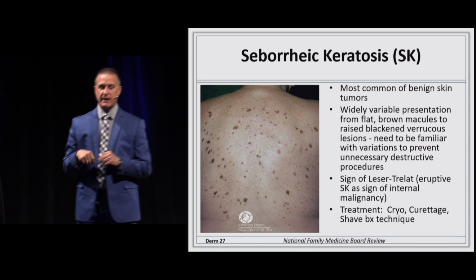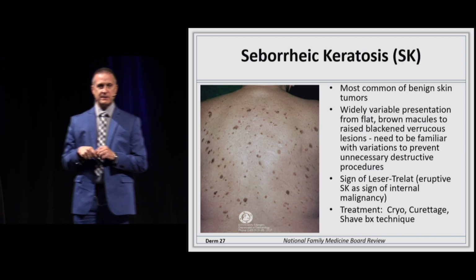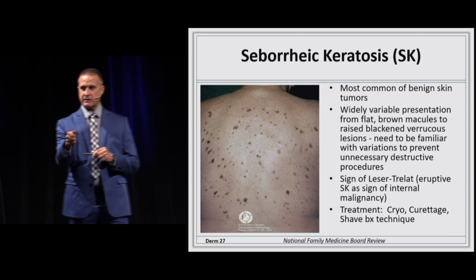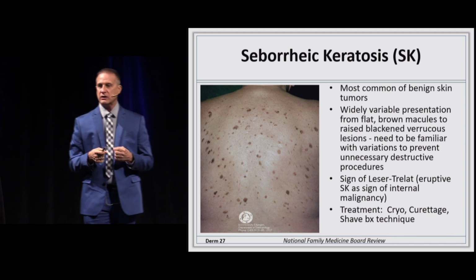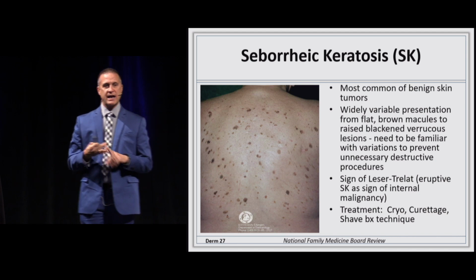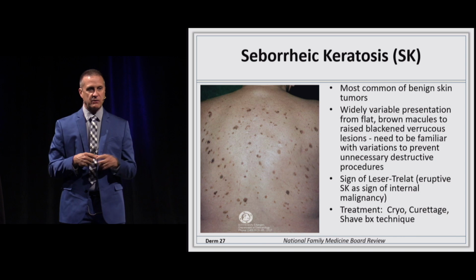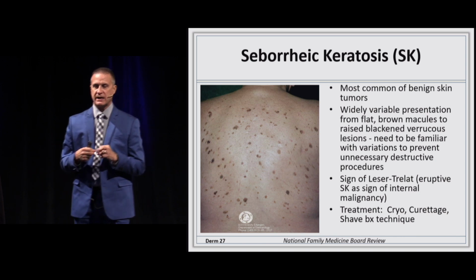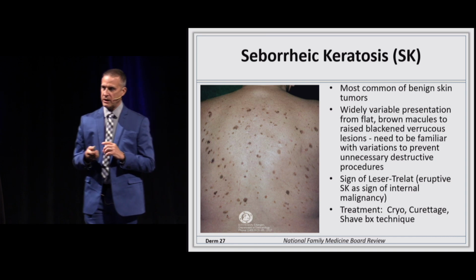This probably is the most common rash I see, or spot, and it's the most common benign skin tumor. If you look at that, the best way to describe an SK is somebody took some chewing gum and stuck it on your back. It's that stuck-on appearance. It can be any color, so it can be brown to gray to flesh-colored to black. And sort of the big concern here is, especially when they're darker pigmented or have a little bit of pigmentary change, is this a melanoma?